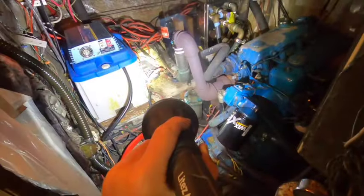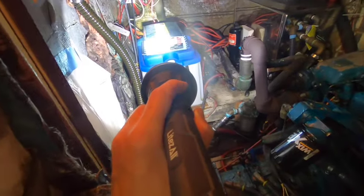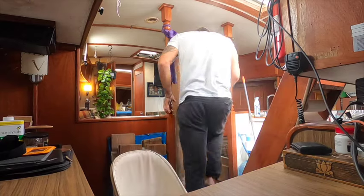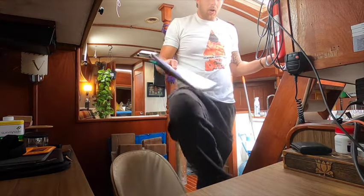Yeah, solar charger, MPPT controller, some wires, and that's the inverter I'm going to install when I get the new solar system, everything hooked up into here. That is her. Alright, so that is pretty much the boat tour.